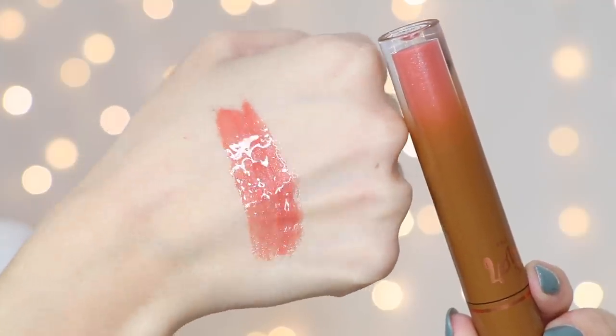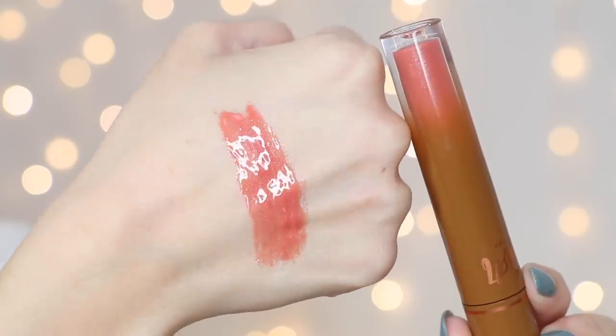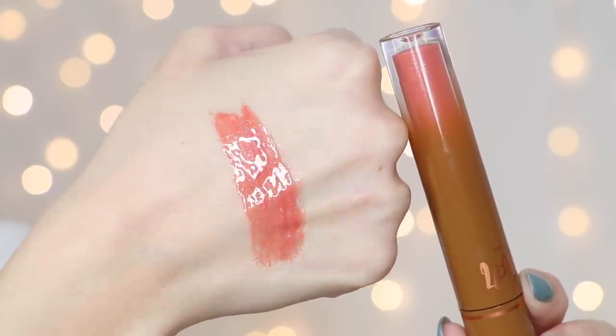I love these glosses. I love this one because it's kind of a peachy warm color, but it has a little bit of sparkle in it. And it's not thick glitter. You don't feel it on your lips at all, but it gives you this yummy, sheeny, peachy glow to the lips. Makes your lips look extra juicy.